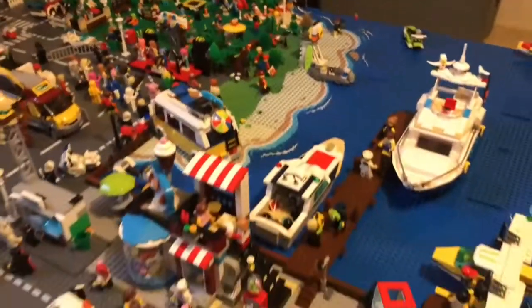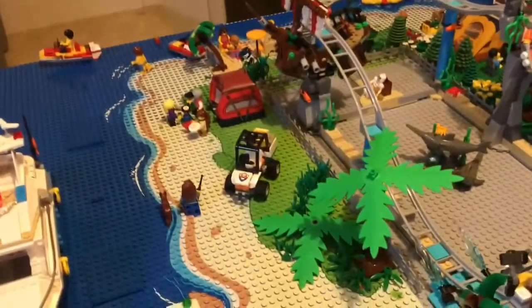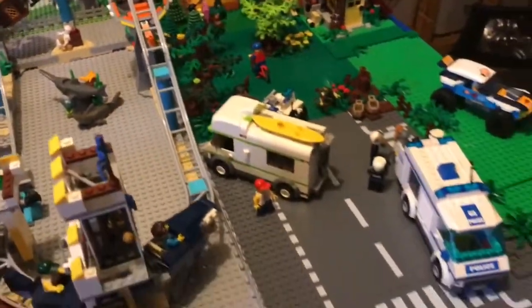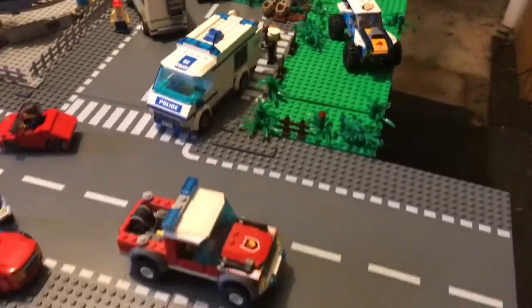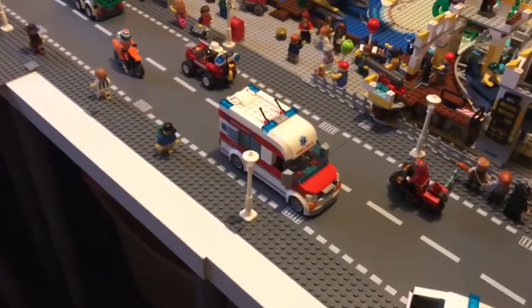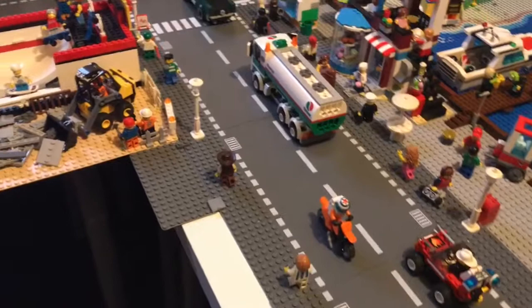Think about everyday life things and what you do in everyday life, and you can really add to your city and add colour to it. You can see some more things moving around here. I'm just going to move the camera up Broadway so you can see some more minifigs walking around, interacting, or just basically going about their daily business.